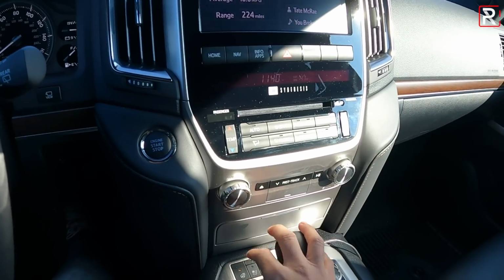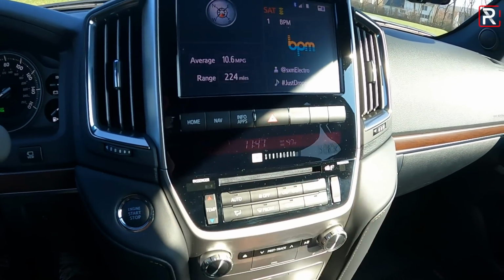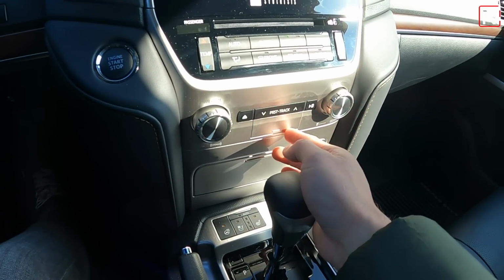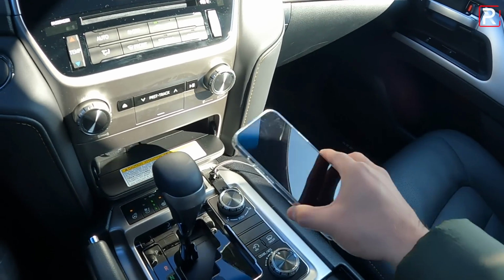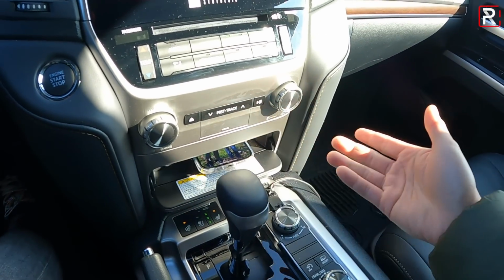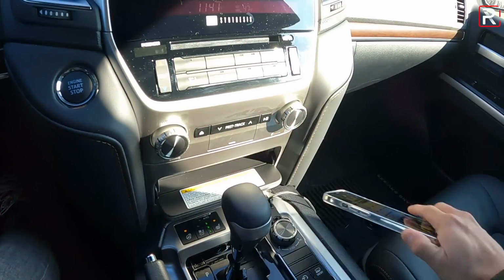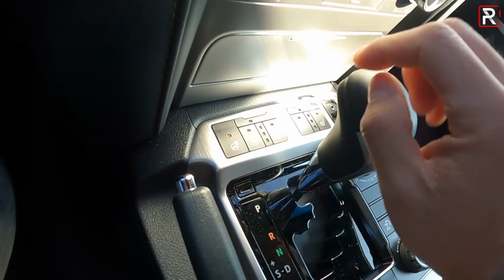You have dual zone climate control, quad zone climate control, which is of course nice. You have this really old display here for your clock, your outside temp. You have 2 knobs here for volume and tuning, which is nice. There's an area here where you could potentially put your phone, but as you can see, here's my iPhone 12 Pro Max, and it barely fits in there. Actually, it doesn't fit in there because I can't close it, but at least it's almost deep enough to fit something like that. Over here, you can see you have your heated and cooled seat controls, your heated steering wheel controls.